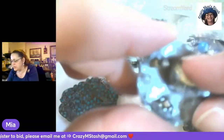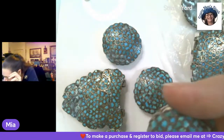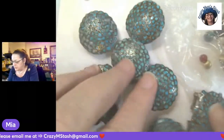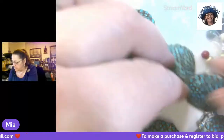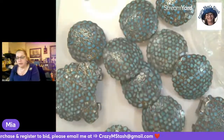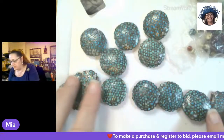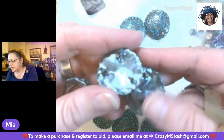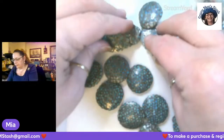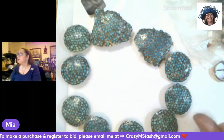But look at these. These are like all stations. Oh my God, that would be a fabulous belt. That is all turquoise. Those are turquoise, absolutely. A turquoise belt? Are you kidding me? Look at all those pieces. 3, 6, 9 of those. Let me get up a little higher here. Wow, that must look amazing when it's all put together. So I think it would go like that, and then the rest of it would be like that. Cool.